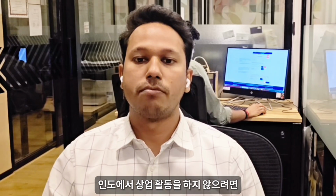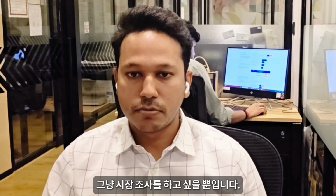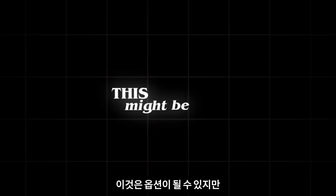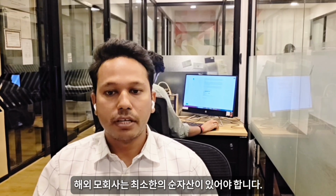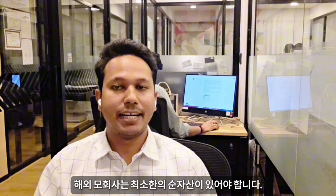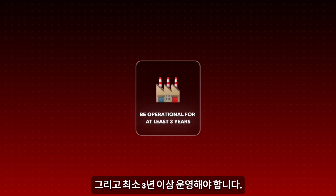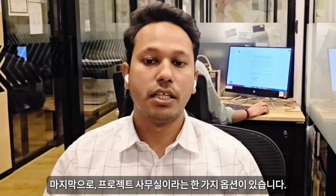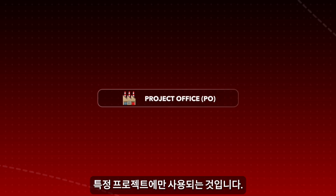If you are not planning to engage in any commercial activity and just want to explore the market, this might be an option. However, like a branch office, RBI approval is required. The foreign parent company must have a net worth of at least $50,000 and be operational for at least 3 years. Finally, there is one more option, a project office, which is only for specific projects.